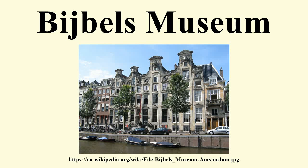The Bijbels Museum is a museum on the Herengracht in Amsterdam housing a collection of Bibles and other religious objects from the Judeo-Christian tradition, including the oldest Bible printed in the Netherlands and a first edition of the 1637 Dutch Authorized Version. There is also a facsimile copy of a Dead Sea Scroll from Qumran containing the Book of Isaiah.